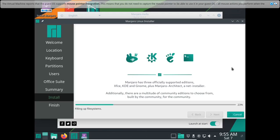That's it. It's that easy. It's installing. In a minute it'll say done. Reboot your computer, it's installed. Doesn't get much easier.